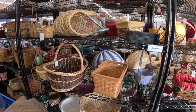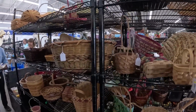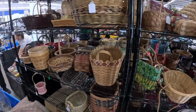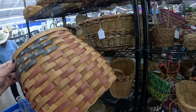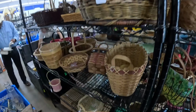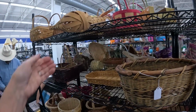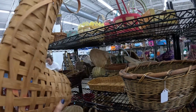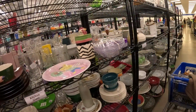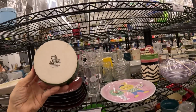All right, any interesting baskets, call it out, and I will hear you. Wouldn't that be great? All right, this is cheaply made, but I do love a patriotic basket. Yeah, very cheaply made. What is this? It's a stocking. That's very odd. All right, we are down the dishes aisle and glassware and all things.